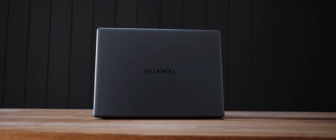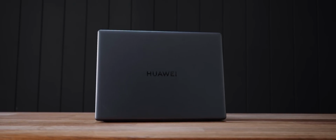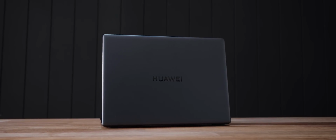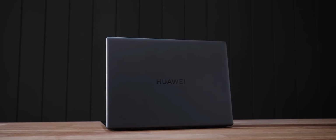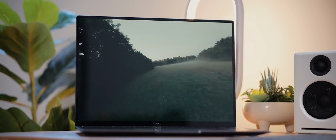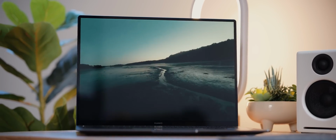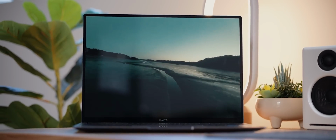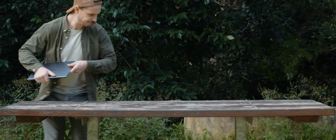In addition to that, I am by no means a laptop reviewer, and so I don't have access to all the latest and greatest laptops to compare this particular machine to, so don't expect this review to be scientific by any means. It's really just my experience comparing it to the other machines I've personally used. All right, with that out of the way, let's dive in.